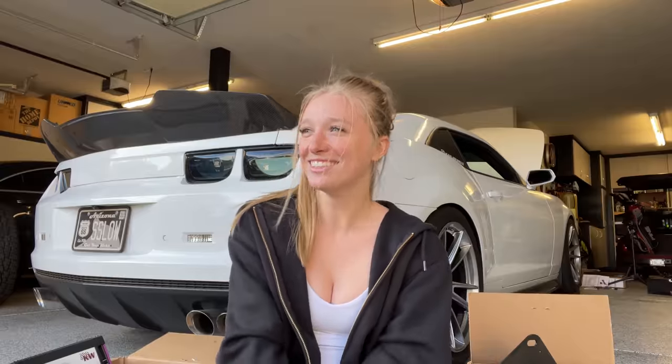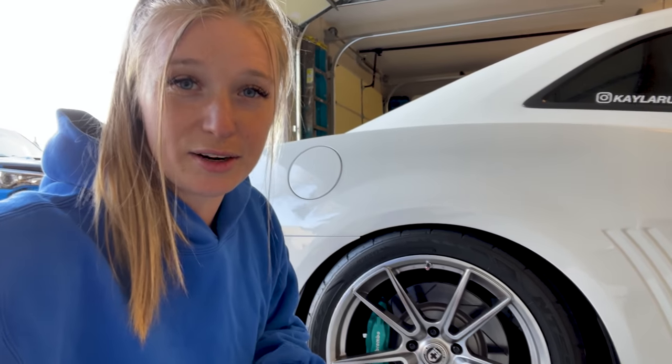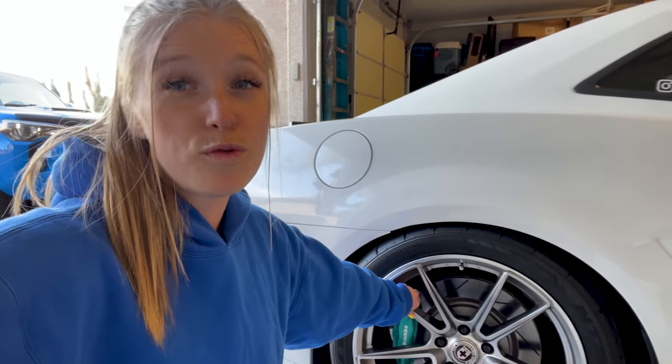You're scary. This is where my car sits currently. I am showing you guys the rear of the Camaro. Currently, I am sitting on Petter's coilovers, and they are fully maxed out on the coilovers. The wheels I'm running are the HRE FF04s.